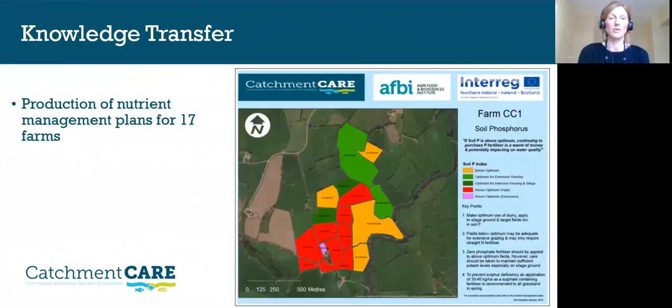So I'm just moving on now to the knowledge transfer component of Catchment CARE. So we have produced nutrient management plans for the 17 farms in the Blackwater catchment that we're working on. We have then classified each of their fields based on a traffic light system. So the red fields here would mean those fields are high in phosphorus and no more phosphorus should be applied. So those fields are index 3 or above.